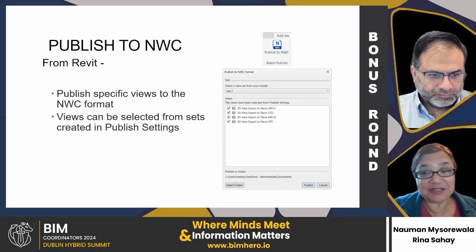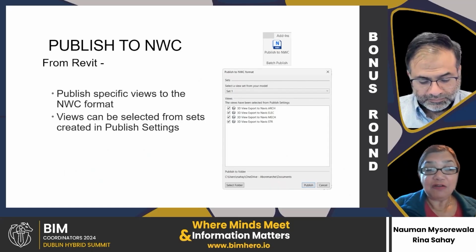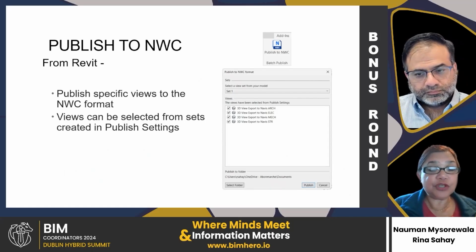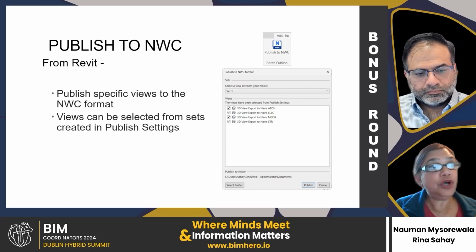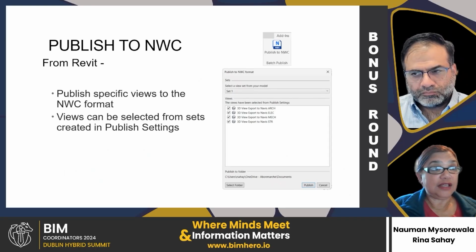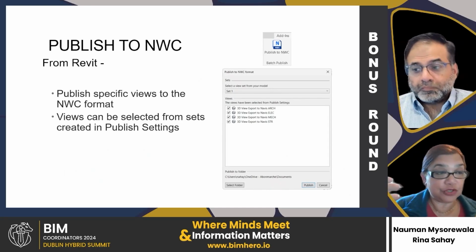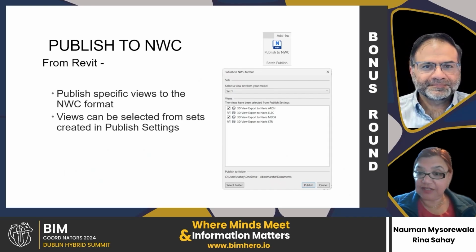Yeah, let's go back to Navis, and we're going to be talking a lot about Navis as we go along. From Revit, I can actually publish dedicated views to Navisworks. In this example, you can see that I have a dedicated 3D view, which shows the content from different disciplines. I can set up a publish set, and in the publish set, I can select which views to include and which views to not include. And once that is done, we have exported to NWC.